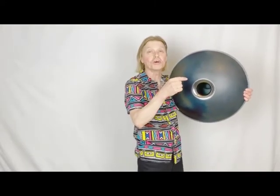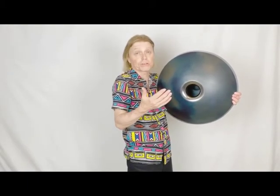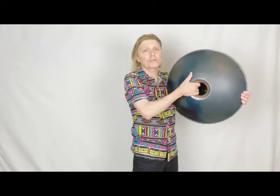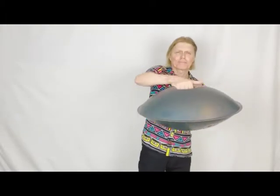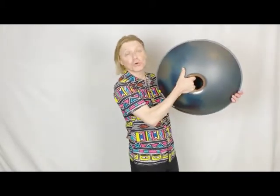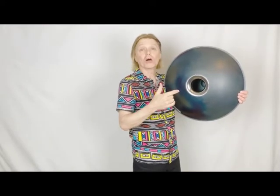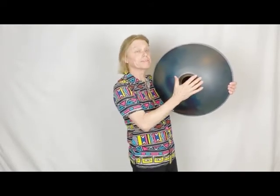The hang. Yeah, this percussion instrument has only been around for about 20 years. The hang kind of looks like a flying saucer. Over in Switzerland, where the hang was built, that word, hang, means hand. And I'm playing the hang with my hands.